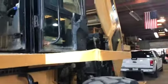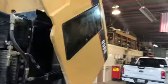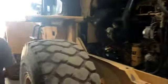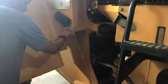As far as this machine goes, Caterpillar's number one in the world of heavy construction mining equipment. That's not because they're cheap. Serial number: the serial number of this machine is 6WS0078. Caterpillar is number one in the world of heavy construction mining equipment. It's not because they're cheap, they build good, solid, reputable machines that stand the test of time.